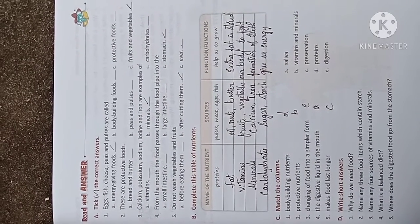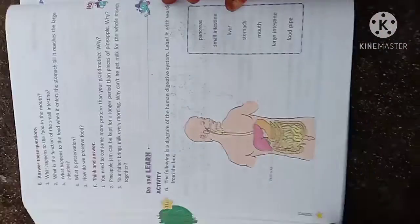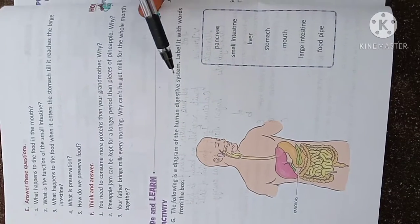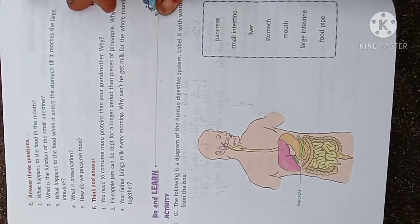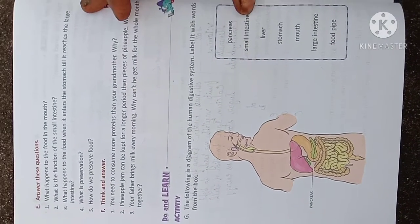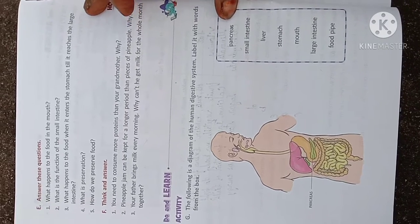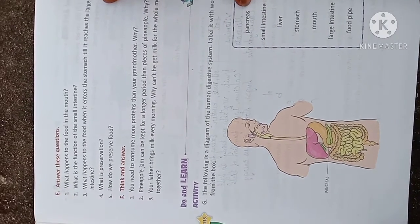Okay, and then next, we are having a diagram. So we have to label these parts. The following is the diagram of the human digestive system. Label it with words from the box. I have already explained the diagram in the video. So write the parts and post it. Okay now.